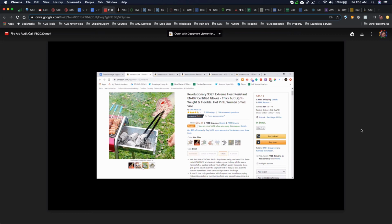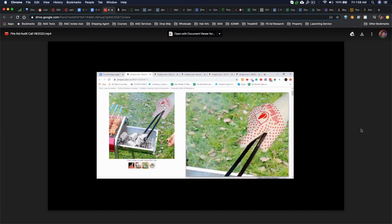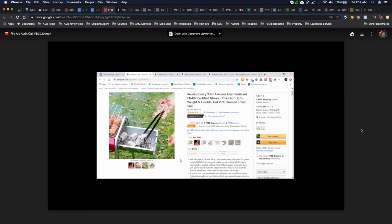And then just providing those infographics that explain the product better and maybe solve those pain points for the customers. What does it do? Talk about those features, maybe zoom into the glove and use an infographic that points out all the little details of it. We like to do that as well.